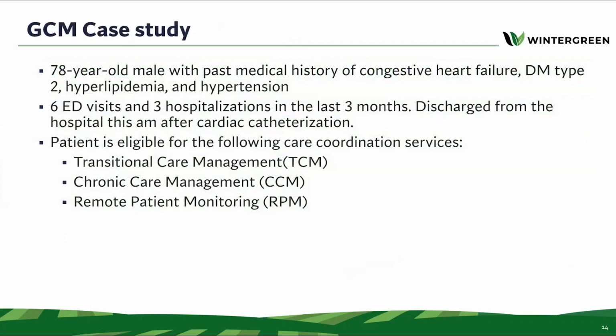So this is an example of a general care management case study. There's a 78-year-old male with a past medical history of congestive heart failure. He has a history of diabetes mellitus type 2. He has high cholesterol and hypertension. He's had 6 ED visits and 3 hospitalizations in the last 3 months and was discharged from the hospital this AM after having a cardiac catheterization.